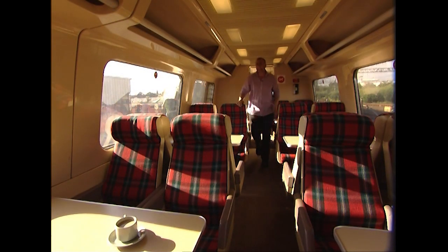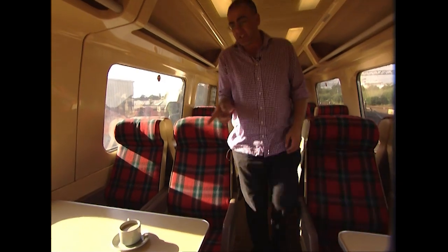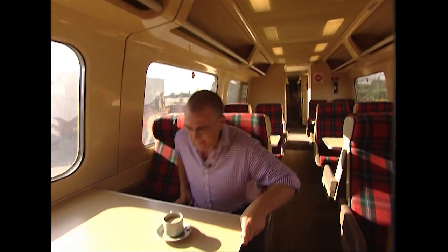Tilting trains, what's that all about? Well, essentially, it's all about this. Cup of coffee. There are three factors which govern the speed of a train round a curve. There's the speed limit of the curve itself, the speed limit of the train, and perhaps most importantly, passenger comfort. Let's face it, trains can go round curves at very high speeds, but not much use if your passengers and their coffees are thrown against the wall.